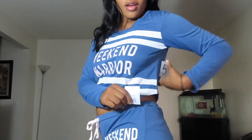All right, y'all, this is the next outfit. This outfit was $10 exactly. You won't believe where I got this outfit from. I got it from Five Below, y'all. The tag is still on it. Five Below, y'all, go buy it. And then the pants are long. Let's go to the next one, y'all.